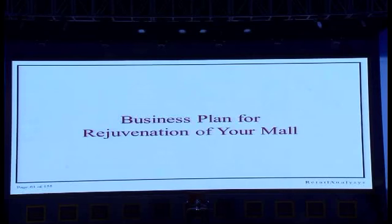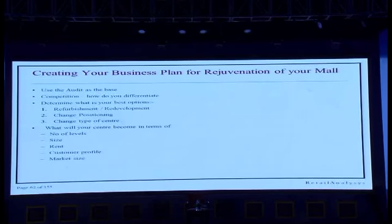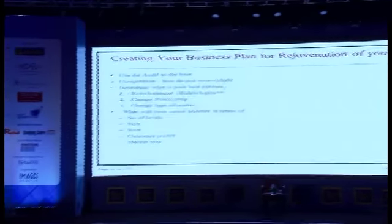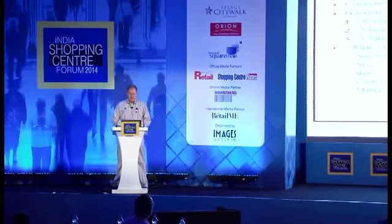We now go into the strategy side of it, where we look for a business plan in terms of rejuvenation of your mall. We're obviously going to use the audit as a base. We're now looking at the competition and how we're going to differentiate from our competitors. We're going to determine what the best options are. Is it refurbishment? Is it redevelopment? Do we need to change the positioning? Do we need to change the type of shopping centre?